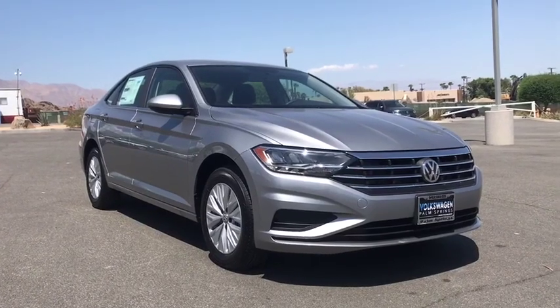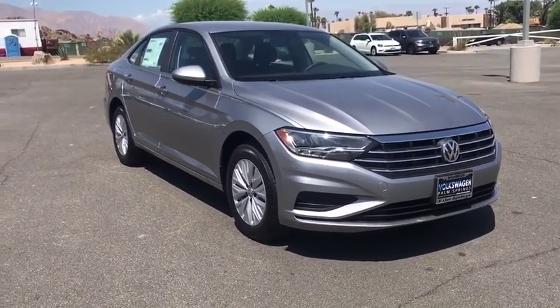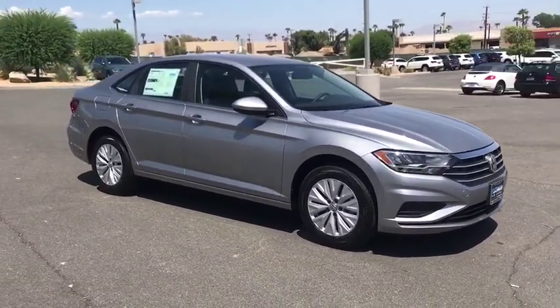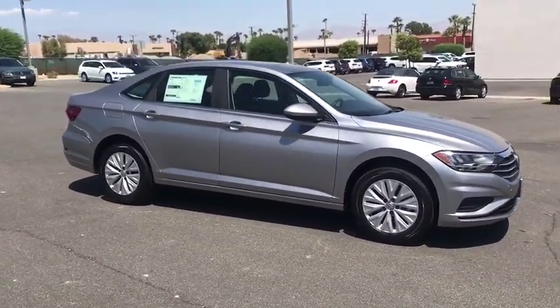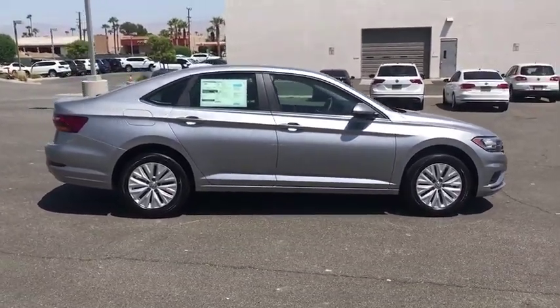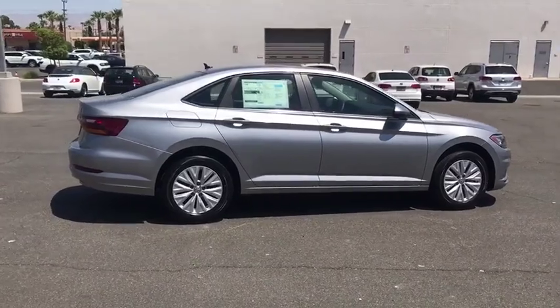Take a ride in the 2019 Volkswagen Jetta. The Jetta is a premium car that is family-friendly with a great price. Agile and confident handling. Volkswagen Jetta. This vehicle has less than 100 miles. Here are some of this vehicle's great options.